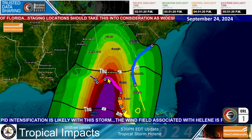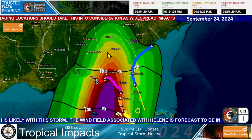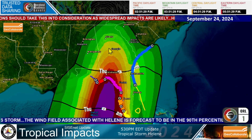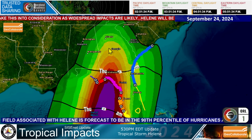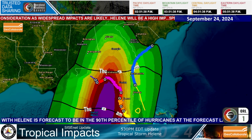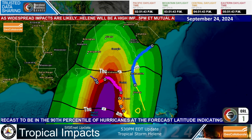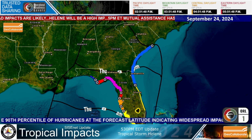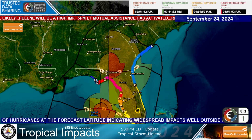Category 3 is the forecast, but it will maintain its intensity somewhat as perhaps a Category 1 by the time it reaches central Georgia. Even though it will be decreasing in intensity, the storm itself will be moving at a rapid enough clip that it will maintain tropical storm status. Now, I'm going to turn off here the probability of wind speed, the tropical storm wind probabilities, but I do want to show the hurricane wind radii forecast.